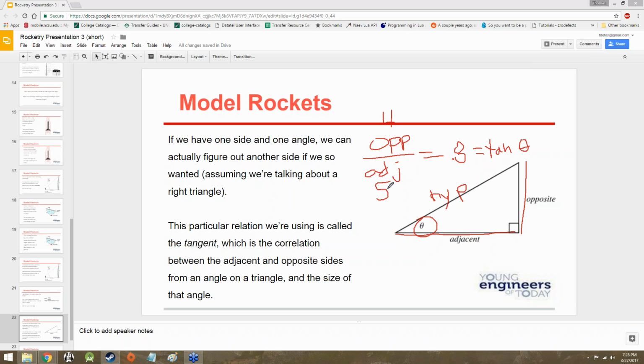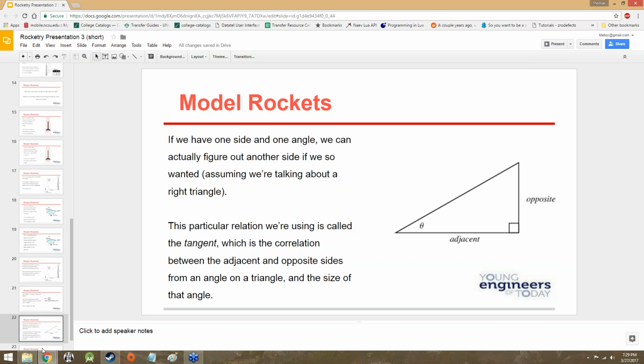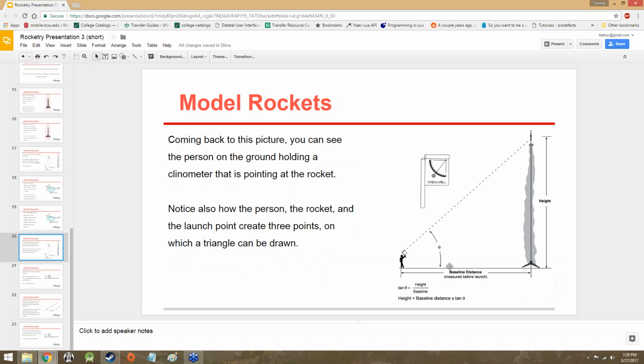But here we have a side and we have an angle. And the reason we have a side is because we simply measure how far away that person is from the launch. So they go out and we're all like, okay, so you're gonna go out 100 feet from the launch pad, and you're gonna stand there, and they measure it out. Just make sure that they're at 100 feet, and that person would stand there and watch the rocket as it's launching, and they'd use their clinometer.